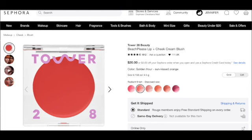I just love their formula of creamy blush. This is gorgeous. This is in the shade Golden Hour. I have a couple of different shades of this, but it is just so pigmented, but easy to blend out, never patchy, lasts all day.